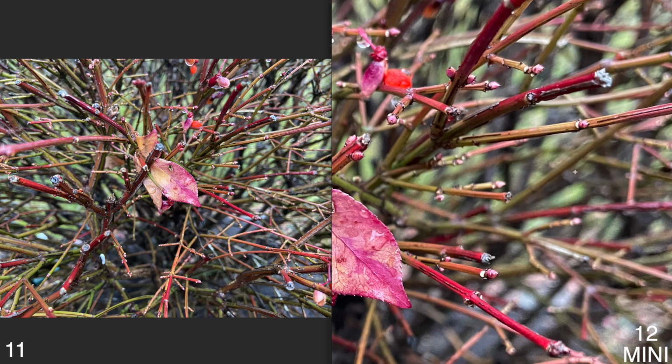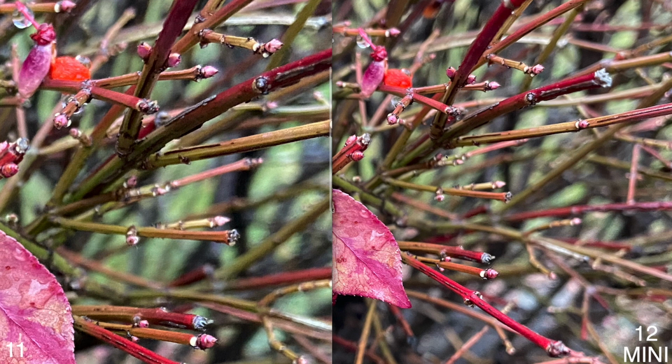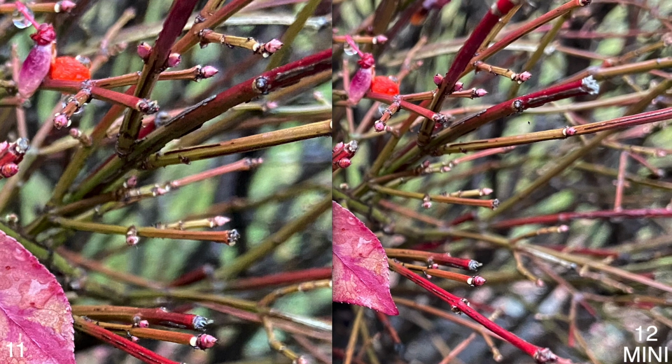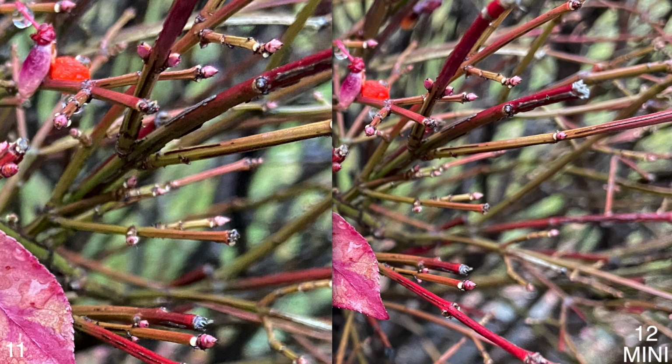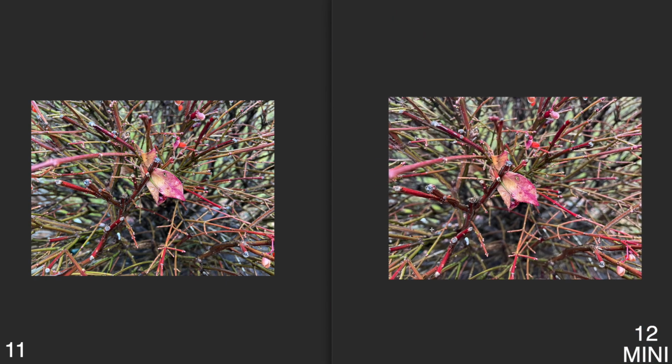Even if you look at this little portion back here, I think they both are almost identical. They both did a really good job. The 12 mini seemed a little bit better in the bokeh effect, and there's less noise. If you look at this little portion right here on the iPhone 11, and you look at this same portion here, you can see that the 12 mini did a better job at reducing the amount of noise that we're seeing on the iPhone 11. So that right there is a pretty big difference for sure.